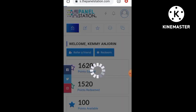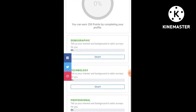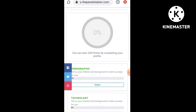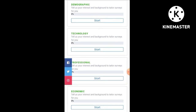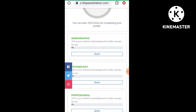The next place is where you fill out some information. You fill out this information to enable them to send you surveys. Once you are done, you receive your 250 points. You fill out a demographic survey here, a technology survey here, a professional survey here, and an economic survey here. This is just to tell them the type of mails they will send to you.